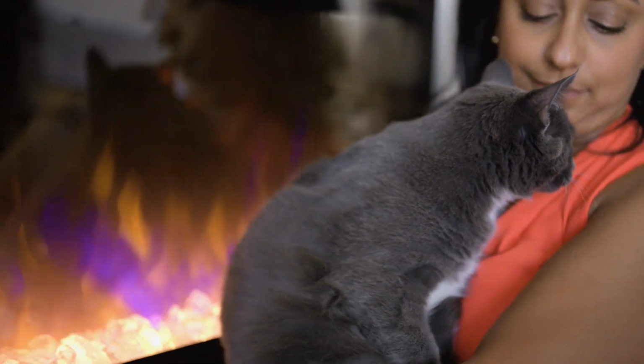At our core, we are looking at sustainability. We're looking into the future at how we can make people more comfortable in their homes.